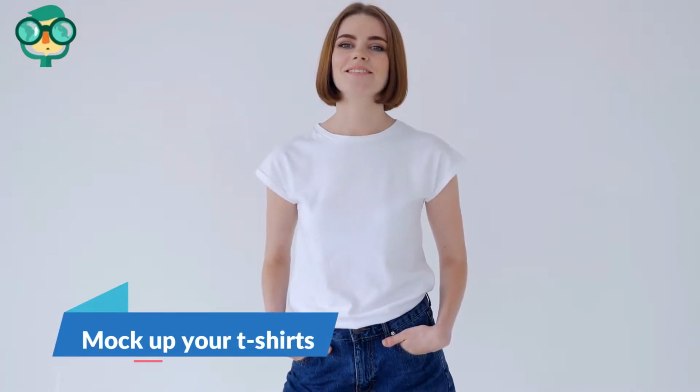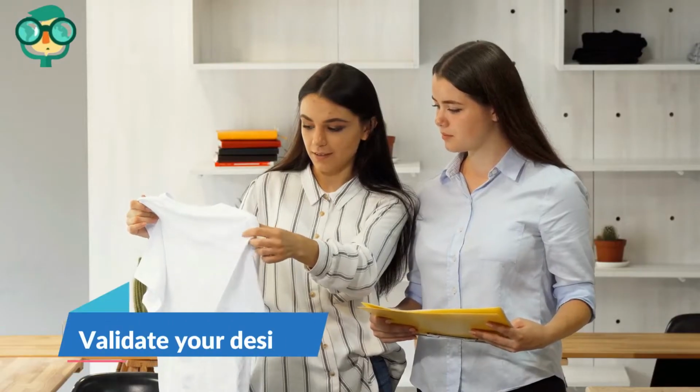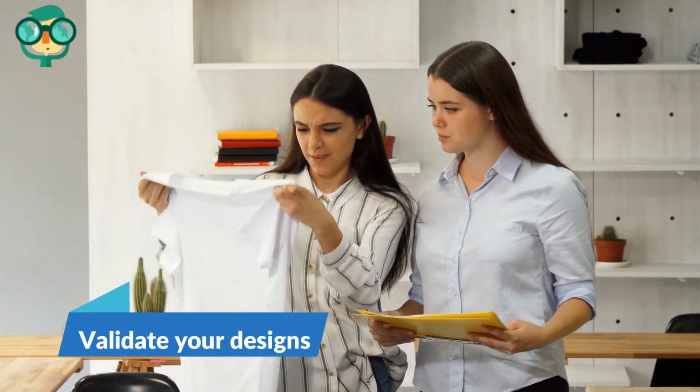Step 4. Mock up your t-shirts. Mock-ups are helpful so your customers can see what the final design will look like printed on a shirt. Step 5. Validate your designs.